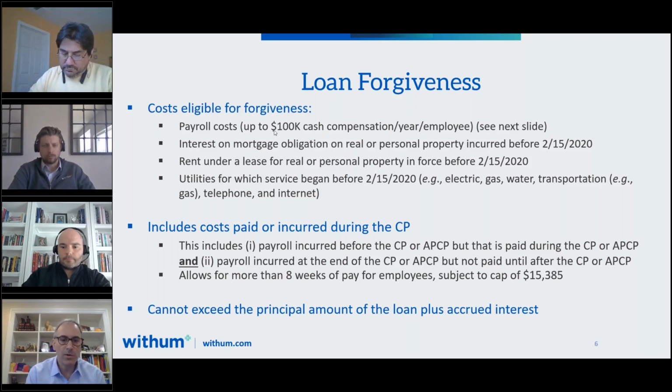It takes a disjunctive approach. So it's either expenses that are paid or incurred during the covered period, which is a very favorable rule. If it were paid and incurred, it would be a much more limiting rule. So what it covers then is payments for payroll and also non-payroll that are incurred before the covered period, or that's the alternative covered period as well, alternative payroll covered period.